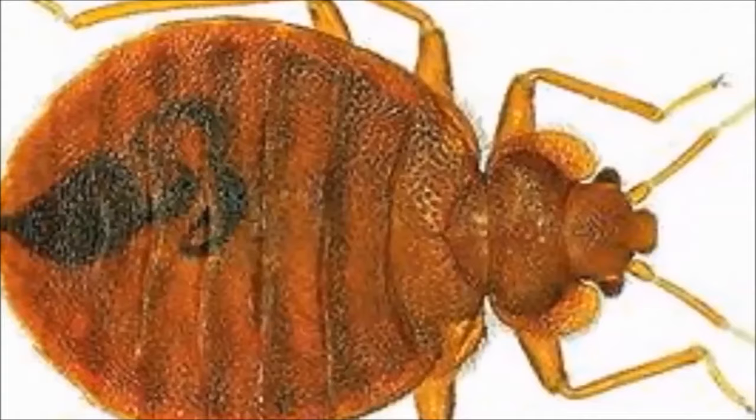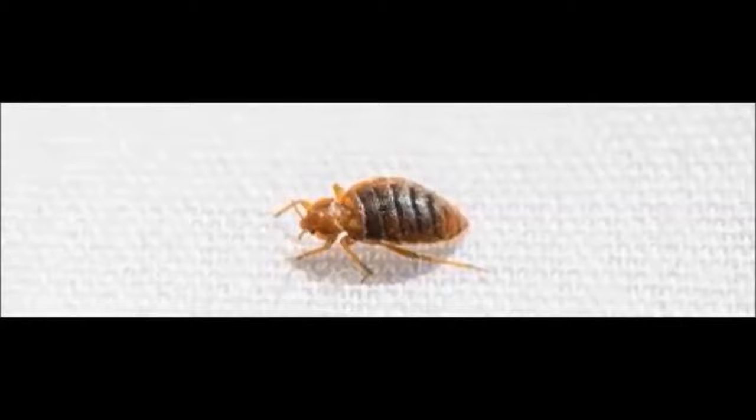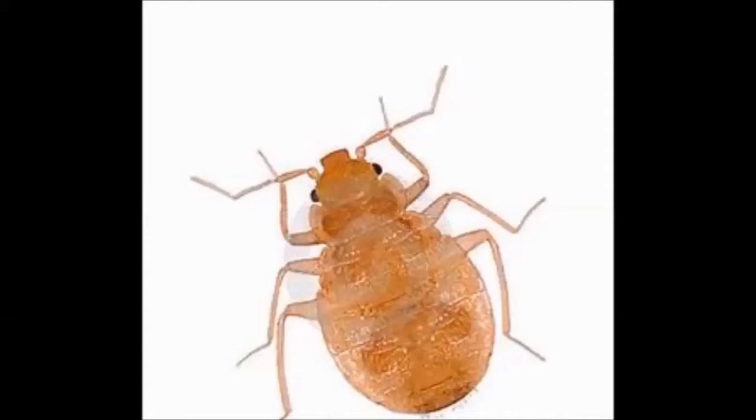Also, you can buy bedbug remedy from any store near you or from Amazon online. If you experience the existence of bedbugs in your home, keep some stock of such remedy in your store.